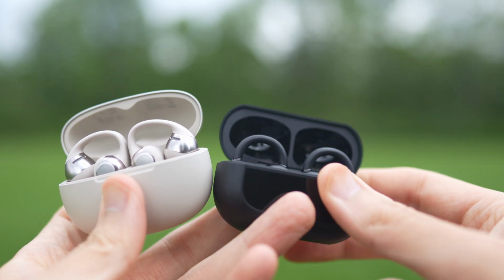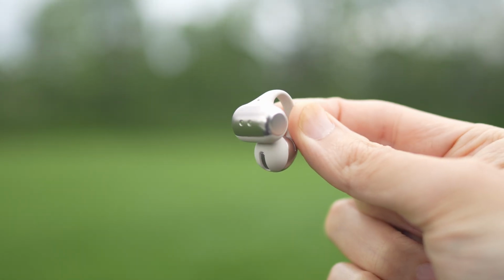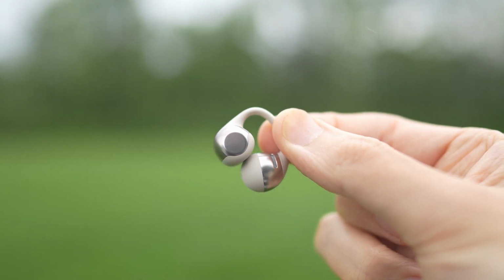If you're talking about what the audio profile actually sounds like, I would say that it's going to be rich, it's going to be clear, the sound is going to feel immersive. It's not going to be the same as what you get from the Bose. The Bose is going to have better tones.